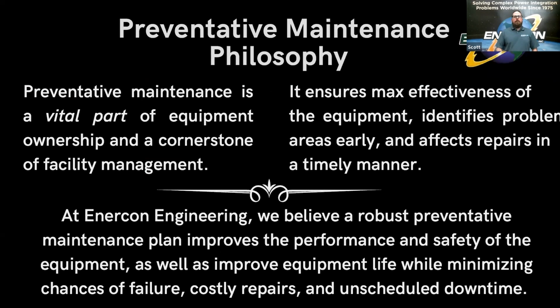So preventative maintenance is a vital part of your equipment ownership. It's a cornerstone of your facility management. It ensures the maximum effectiveness of your equipment, identifies problem areas early, and effects repairs in a timely manner. At Enercon Engineering, we believe that a robust preventative maintenance plan will improve the performance and safety of your equipment, as well as improve the equipment life while minimizing the chances of failure, costly repairs, and unscheduled downtimes.